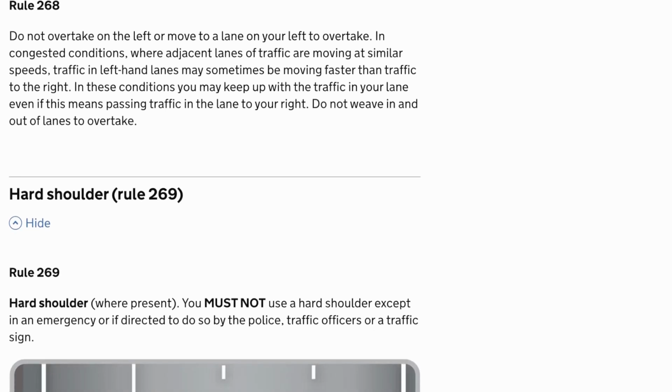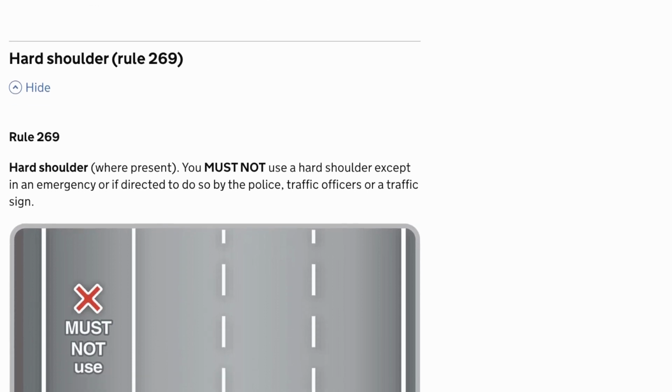Rule 268. Do not overtake on the left or move to a lane on your left to overtake. In congested conditions, where adjacent lanes of traffic are moving at similar speeds, traffic in the left-hand lanes may sometimes be moving faster than traffic to the right. In these conditions, you may keep up with the traffic in your lane, even if this means passing traffic in the lane to your right. Do not weave in and out of lanes to overtake.